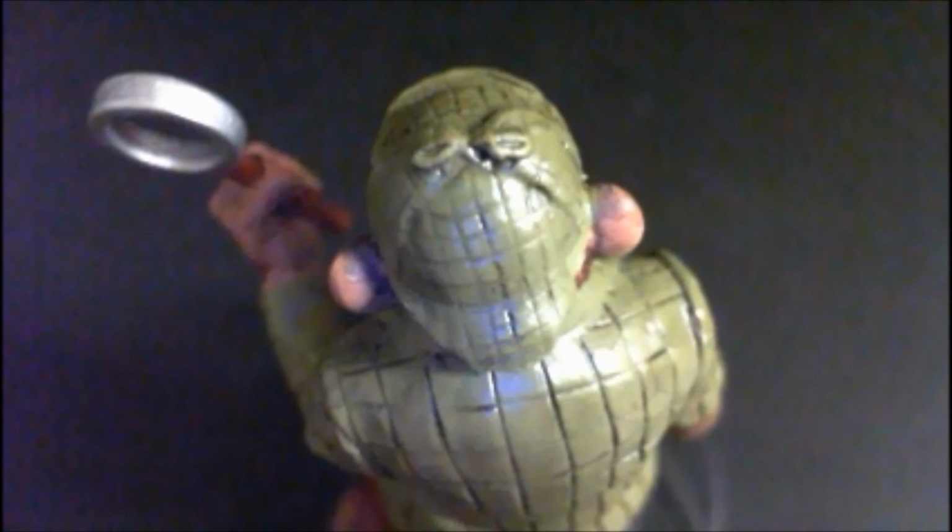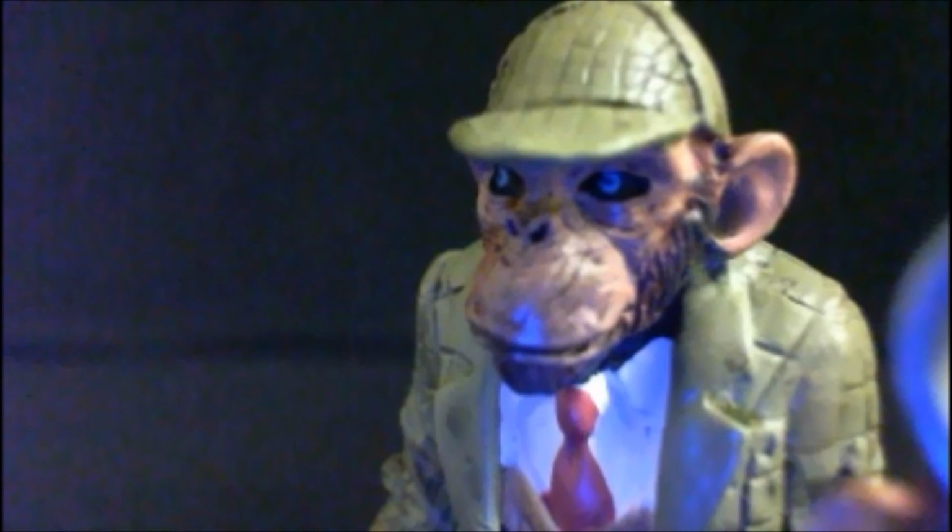Also, the hat, his little detective hat, it's great. I love the homage to Sherlock Holmes with the look of this character, both in the books and, of course, with this statue. And the head sculpt is outstanding. Love it, love it, love it.